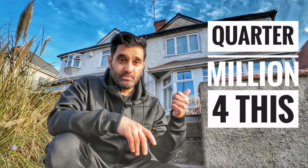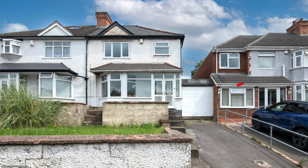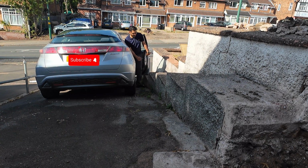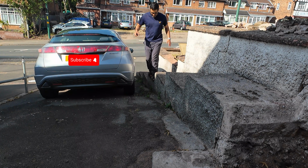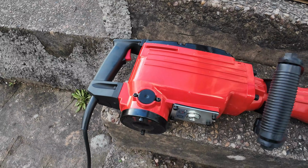I bought a £250,000 house and I can't even open my door on the driveway without hitting those concrete stairs. It's a nightmare. I have to do some Houdini yoga stuff to get out of the car. So in this episode, I'm gonna fix that and show you, is it hard? Is it easy? It's quite a lot of work, but I'm doing it myself. I've got a jackhammer. Let's see how it works out.